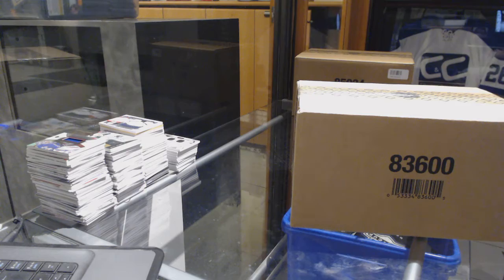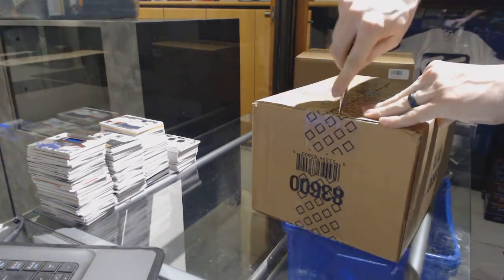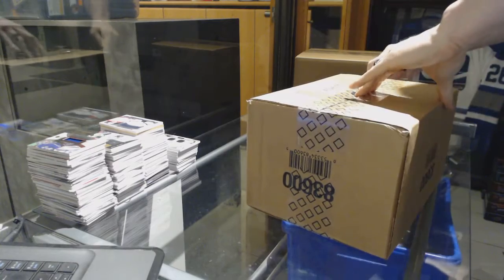Continuing on, CNC group break number 7, 2014-15 Upper Deck The Cup, 16 case.